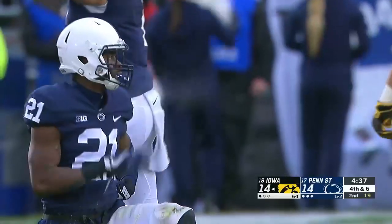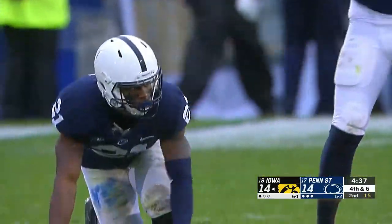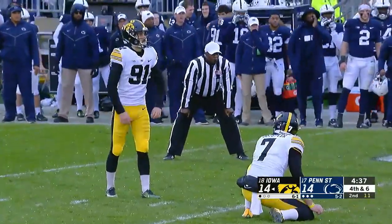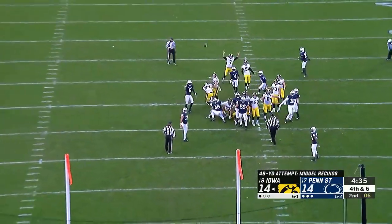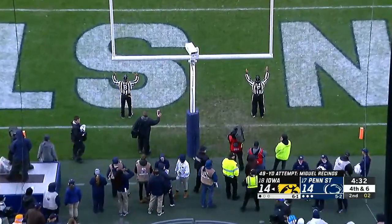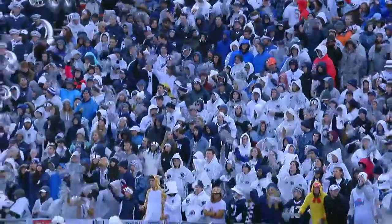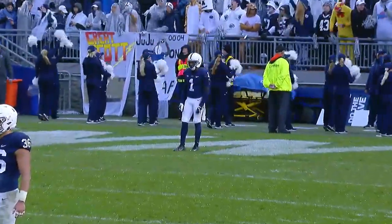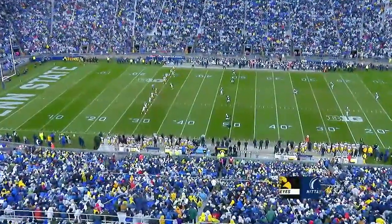Brent Pry told us he couldn't change his whole defense for that two tight end set that Iowa loves to run. Six days, you can't change everything you've done already. It's a 49-yard field goal attempt now for Racinos. On the way. Rastetter said it was good all along, and it was. 17-14 Iowa on the strength of a Miguel Racinos 49-yard field goal. What a boot that was in these conditions.